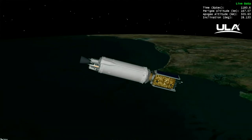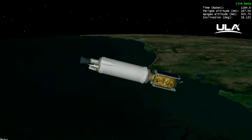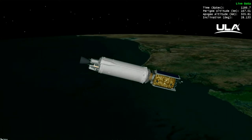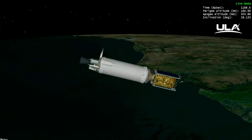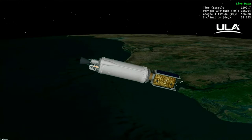In approximately 3 minutes, the Centaur engine will ignite for a second time to begin the second burn of today's mission. Approximately 20 seconds prior to ignition, the RL-10 engine will begin the fuel and oxidizer pre-start sequence. This burn will last approximately 6 minutes.